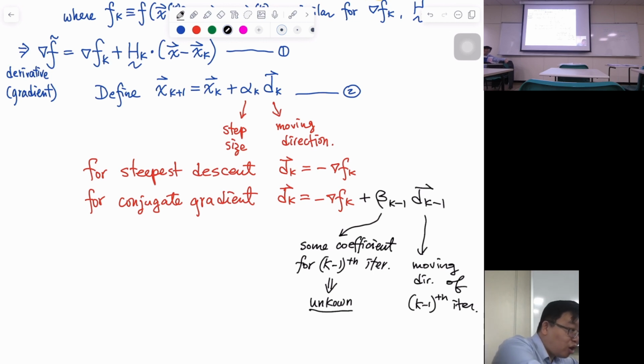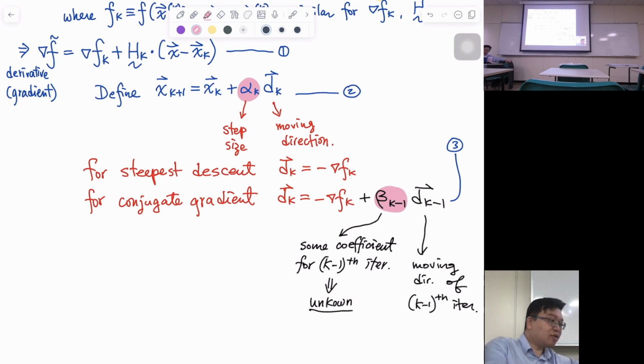Okay, so we are going to call this equation 3. So far, we have equations 1, 2, and 3. So at this point, there are still some unknowns. If we know them, we are done. We have no idea what is the step size. We have no idea what is this beta coefficient. Okay?